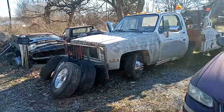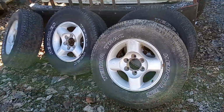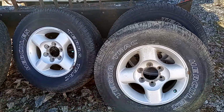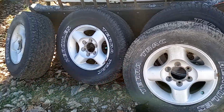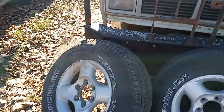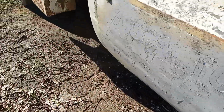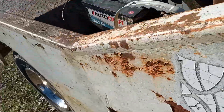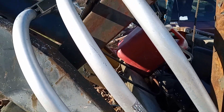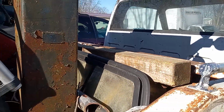Stanford, Kentucky. Cool guy. I just junked one for a neighbor. It was an 00 or 01 Nissan, like a Pathfinder pickup. And I hauled it for my buddy. I cut the Cadillac converters off for my buddy. He gave me the battery and tires out of it. So I got the tires on Facebook Marketplace for sale. And he gave me this cool battery. Autocraft silver. Yeah. And this pickup truck, actually that goes in the bed of a pickup truck.